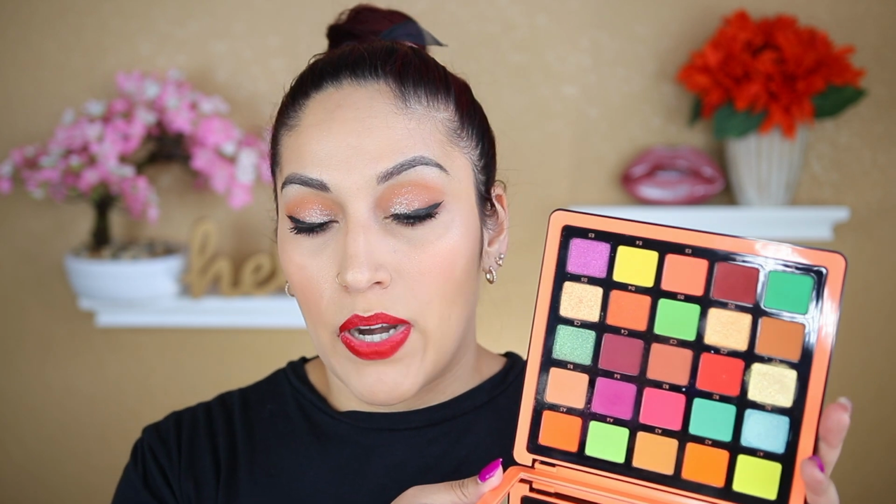I feel like the formula on this is really nice and pigmented. I don't get a lot of kickback like the ABH formula rectangular palettes. I would definitely recommend this if you guys are wanting to pick this up. I say go for it. So now on to my 3 fails this past month.